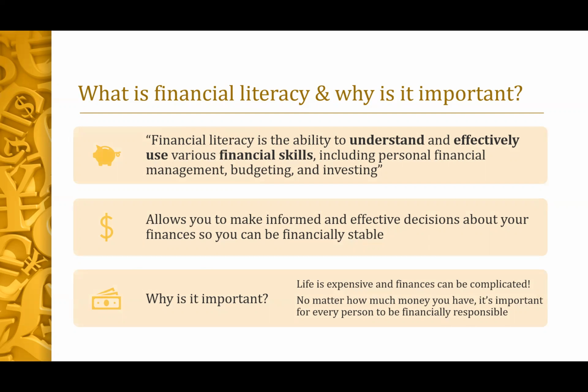Financial literacy is a fairly new addition to the curriculum in the last couple of years, and I think it's a very important addition because it's something that everybody deals with.